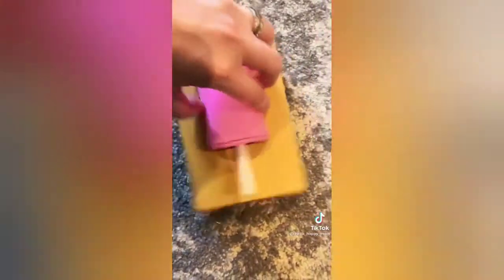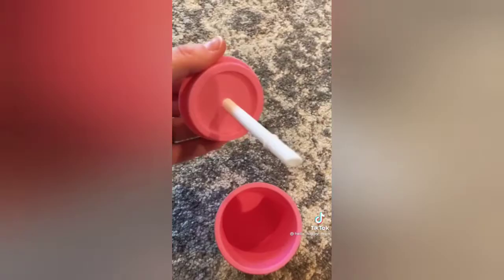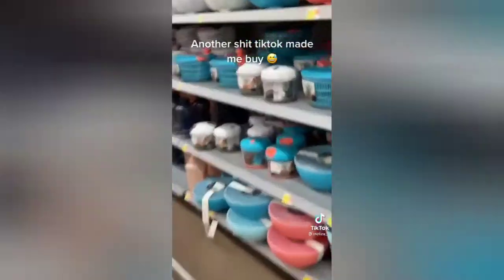Back with another TikTok made me buy it. I saw my friend Carolina share this viral sippy cup and I knew I had to try it. It's a straw cup that's supposed to be spill resistant. I filled it with water, gave it a little shake, and it seems to check out. It's really cool. Another TikTok made me buy. Only $5.